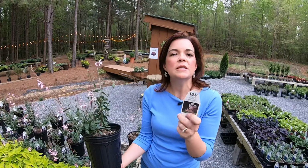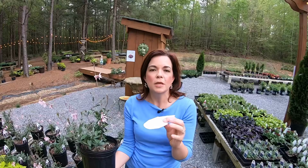See, y'all, this is why you need to read your tags. You know why? Because on the back, it says zones. We're in North Carolina, zone 7B, right? Annual, except in zones 6 to 11. Shut the front door. Jenny was wrong. Perennial. Boom. There you go.